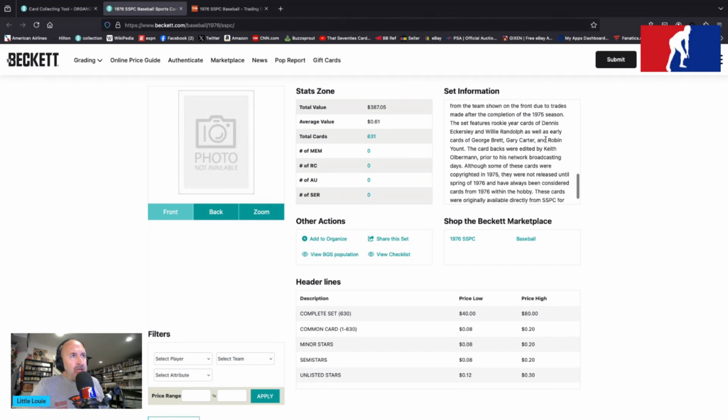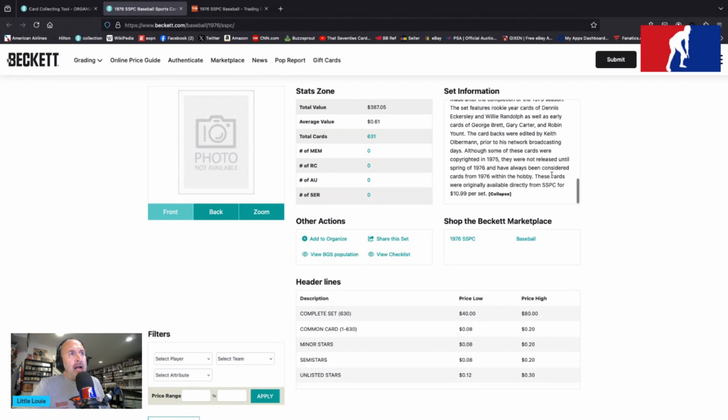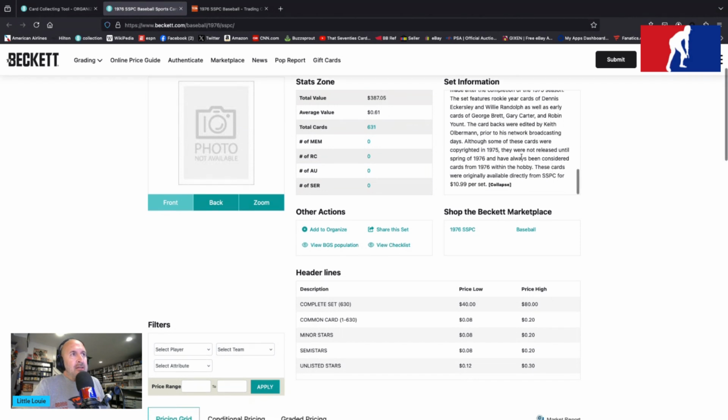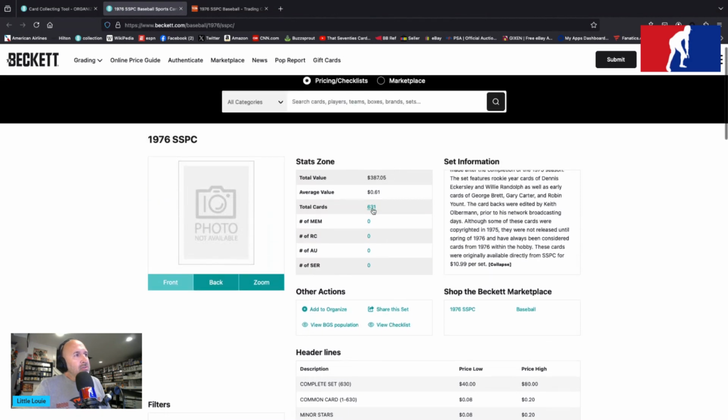The set features rookie year cards of Dennis Eckersley and Willie Randolph, as well as early cards of George Brett, Gary Carter, and Robin Yount. The card backs were edited by Keith Olbermann prior to his network broadcasting days. Although some of the cards were copyrighted in 1975, they were not released until the spring of 1976, and they've always been considered cards from 1976 within the hobby. The cards were originally available directly from SSPC for $10.99 per set.